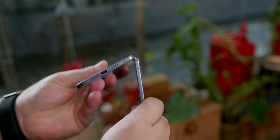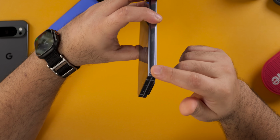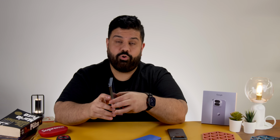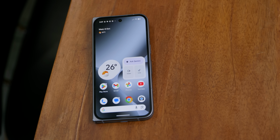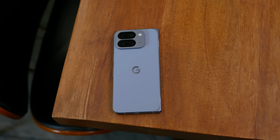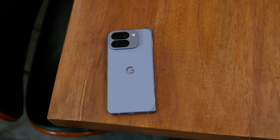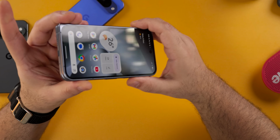You also have a new gearless hinge with a multi-alloy steel and a new polished aluminum cover. This is rated for more opening and closing durability, along with an IP68 water and dust resistance for the entire device. You also have Corning Gorilla Glass Victus 2 on the front and a silky matte finish glass on the back. Overall, build quality wise, a really impressive frame and design for the phone.